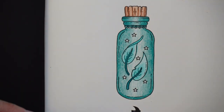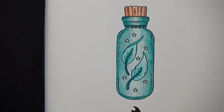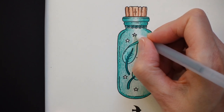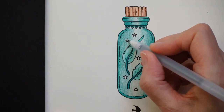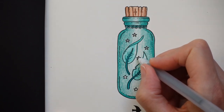Now this one is the silver. It is number 744, I think. I'm just going to test it because I'm paranoid that it isn't silver because it looks really dark. Well, it is. So I'm just going to do the whole star in this, but I'm going to try and keep the black outline because I don't know if it will show through the pen. The reason for that is because I'm not getting rid of any black lines on anything else. It's going to look a little bit odd if the stars don't have a black outline.